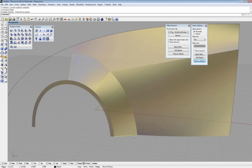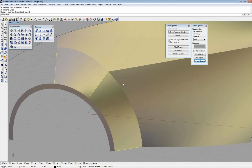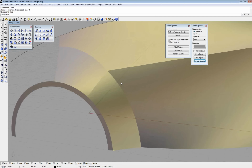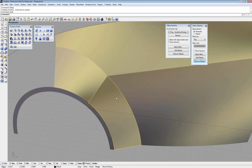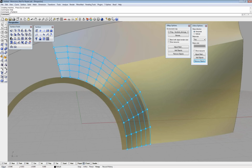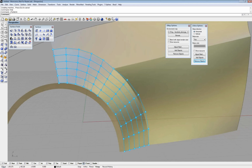Now my custom analysis mode has some transparency as well, so you can see the control polygon of the surfaces through it. So you can see the structure of the surfaces that we just made, as well as the environment map on it.